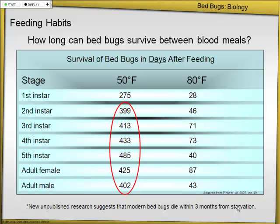So concerning how long they can live without a blood meal, maybe it's up in the air right now. The old research says that at 50 degrees, which is pretty cold, it slows down insect metabolism and growth and almost brings them to a standstill. But anyway, between feedings, they can go for over a year. They're saying at this temperature.